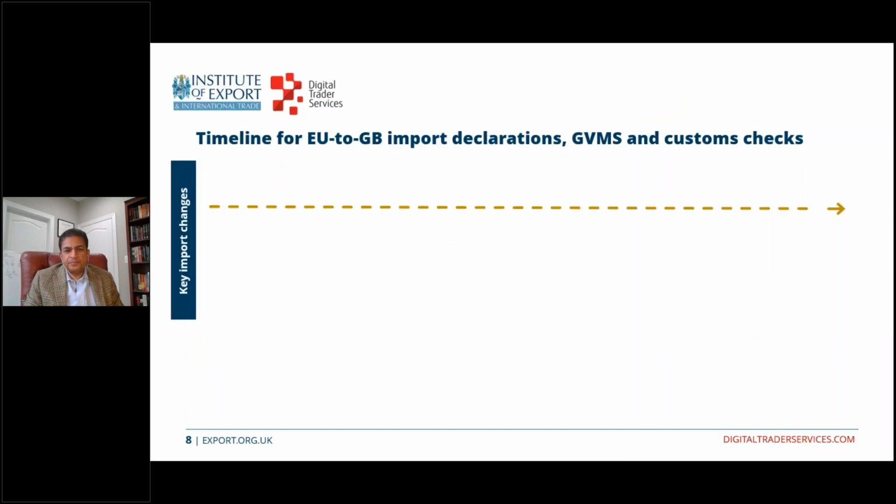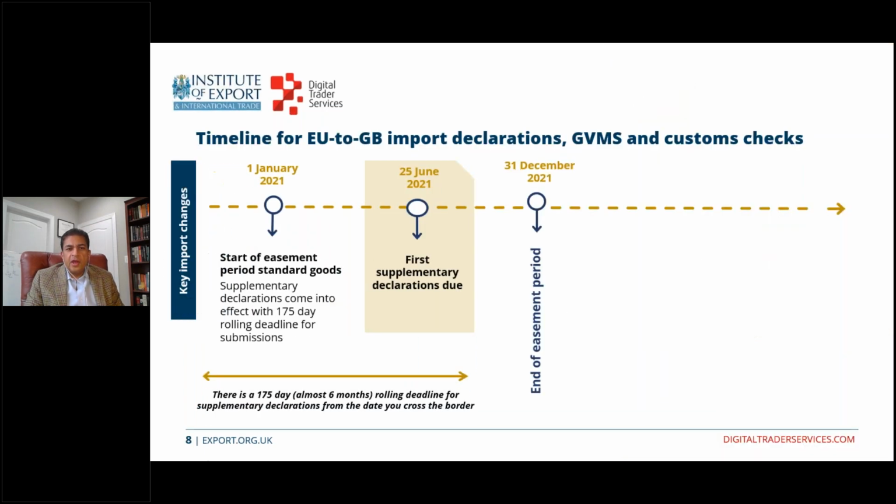If we go to the next slide. So what is the timeline for EU to GB import declarations? I'm going to talk a little bit about the customer side of this. I'm going to talk a little bit about GVMS and some of the other models that you use.